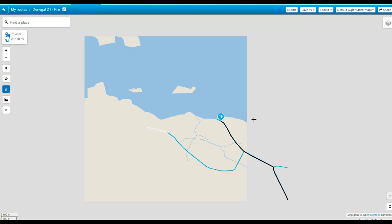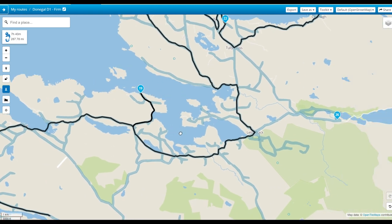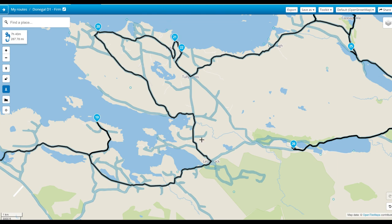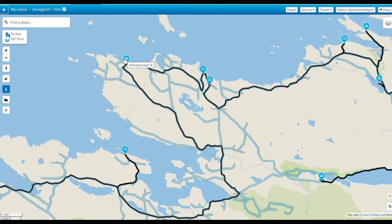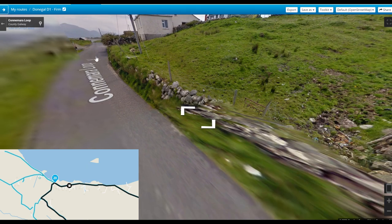So we'll come up out of there. We'll leave Ardkyle Beach. We'll join back onto the main Wild Atlantic Way route. We'll continue on up through Letterfrack. And we'll make our way out onto this peninsula here, up to point number 20. And again, this is just a waypoint to keep us honest on this coastal road again.